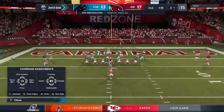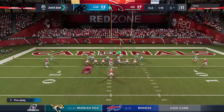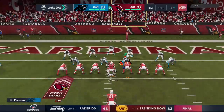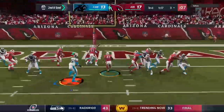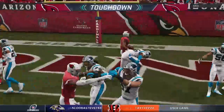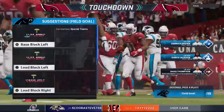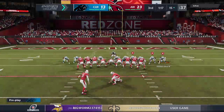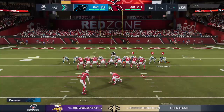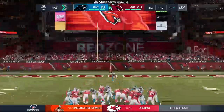They'll go again from the 3 here on 2nd and goal. Let's get off the field. He's checking. They'll try and pound it in with Drake. And he is in for 6. Touchdown, Cardinals. A 3-yard touchdown run. And the Cards use the short field to their advantage as they cash in for 6.